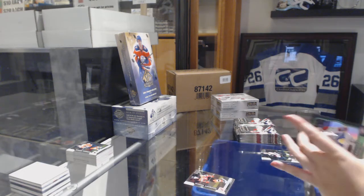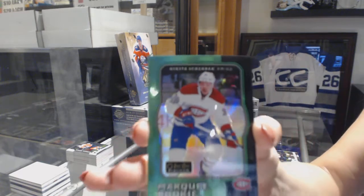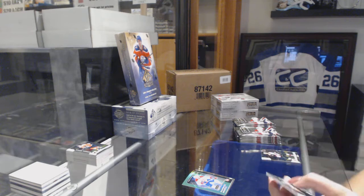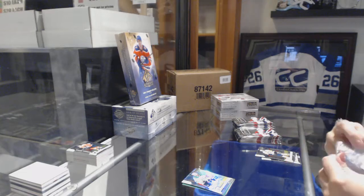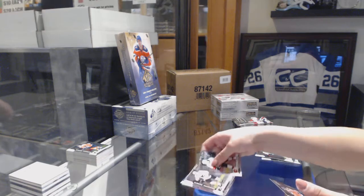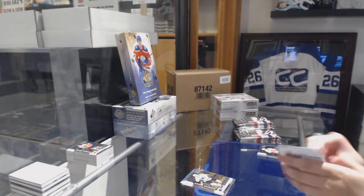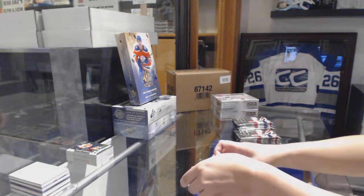Of Jesper Bratt for the New Jersey Devils, and a green rainbow, number /49, Nikita Scherbak for the Montreal Canadiens. Rainbow of Alexander Radulov for the Dallas Stars. Violet Pixels of Pavel Bure for the Florida Panthers, and a rookie of Travis Sanheim for the Flyers. Retro of Carey Price for the Montreal Canadiens, and a Nolan Patrick rookie for the Flyers.